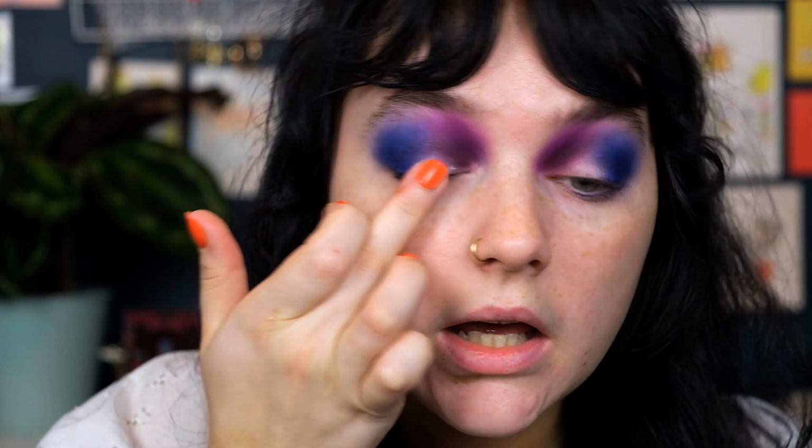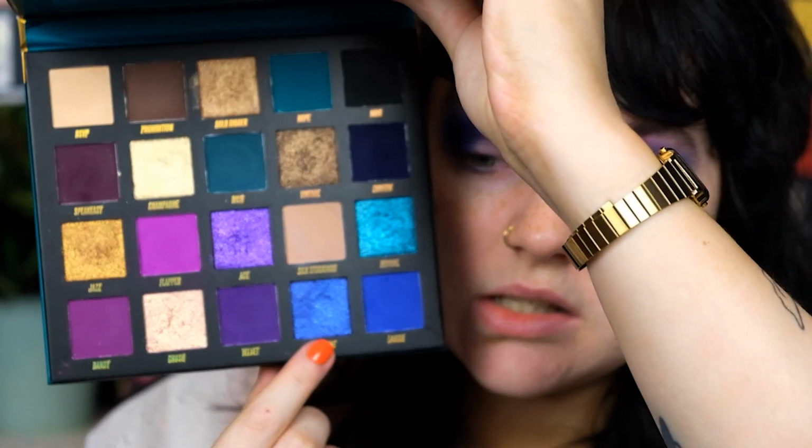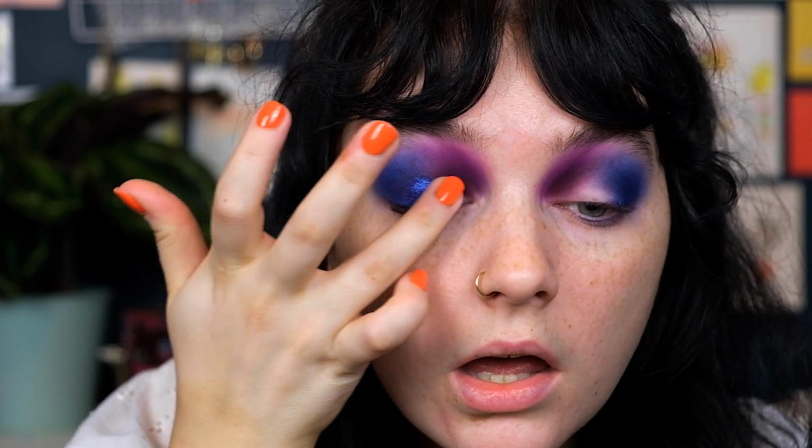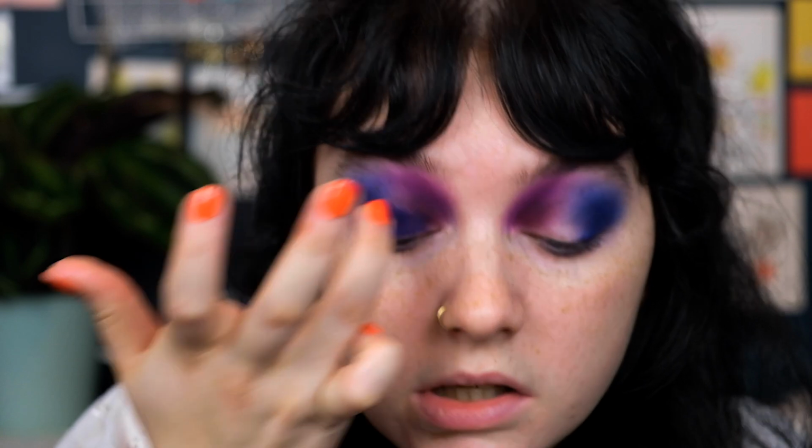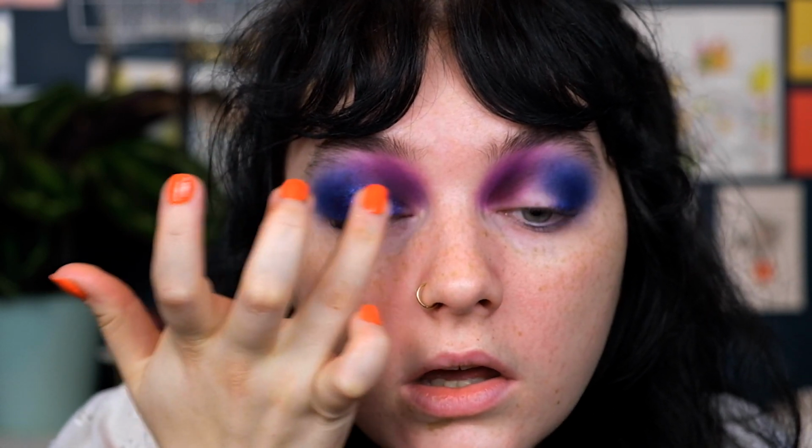Okay, now it's time to do the lid, and I don't think I'm going to do any sort of cut crease or anything, so I'm just going to use my finger, and I'm going to pop some glitter glue right on the lid, and then I'm going to go into the shade Decadent, which is this one here, which is like a blurple. It's so gorgeous, and I'm just going to pat that over the glitter glue. That is absolutely stunning. And then I'm just blending it with my finger up into the mattes. That is so stunning. What an absolutely beautiful shade.